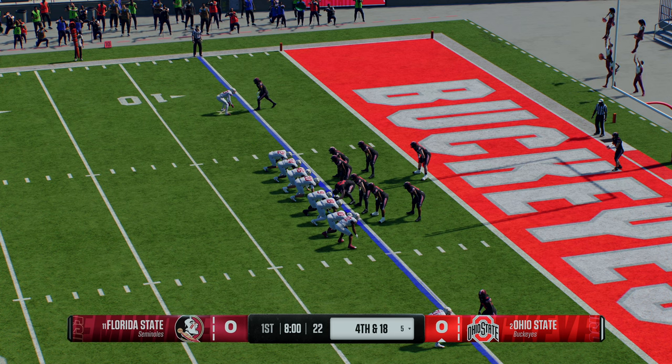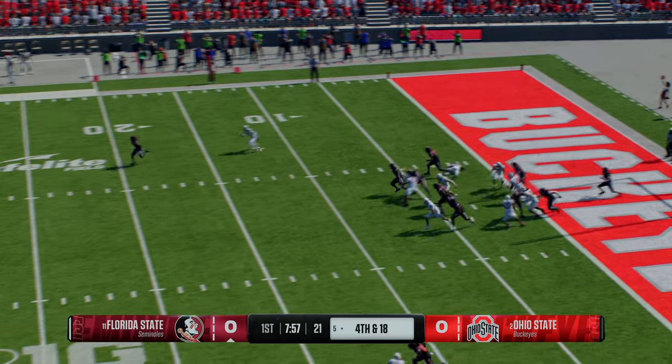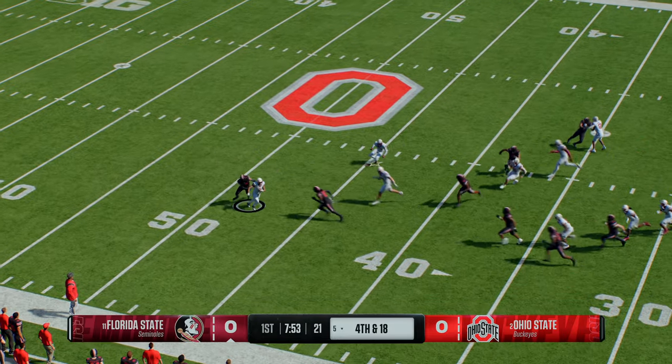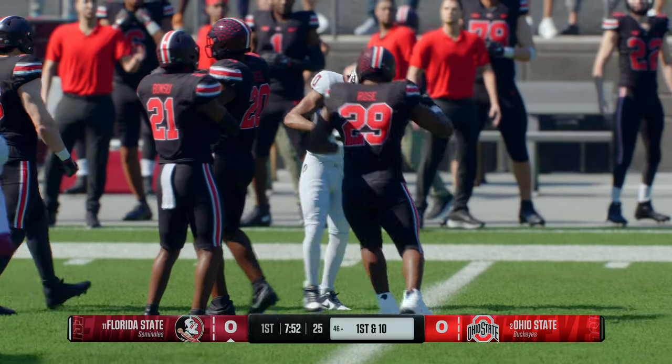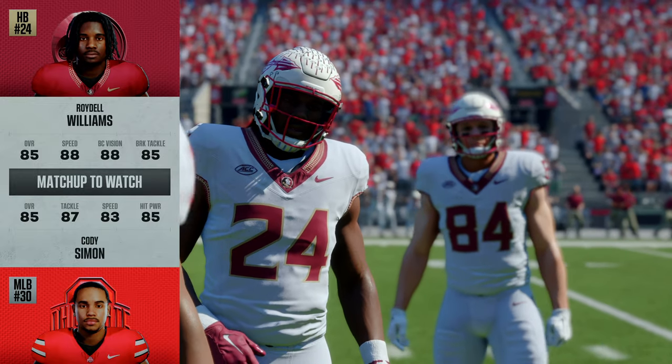The Buckeyes decide to punt it away. Three and out, they got stuck in reverse. They hope the punt can bail them out. Slips through the line, and the punt team able to sling him to the ground. The Seminoles offense will have its first possession of the game.